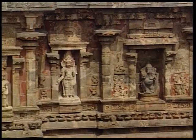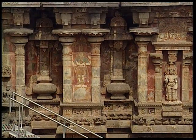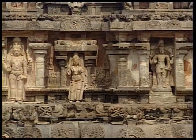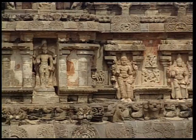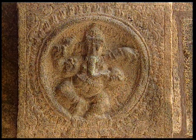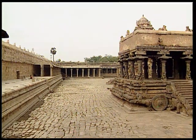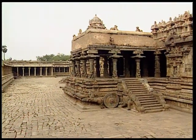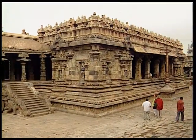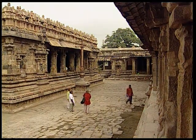Every panel has sculptures of Hindu mythological figures. Here also, like in the big temple, there is no repetition of any figure. While it is the Vimana that attracts one's attention in the big temple, the main architectural feature of the Dharasaram temple is the Rajagambira Tirumandapam with 100 pillars.